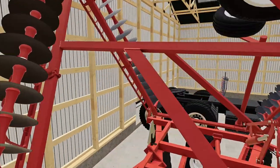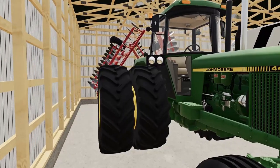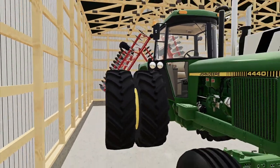And right here is our brand new Case International 490 disc. I've got to get through here, jeez. I also used quite a bit of my money with that disc, but it's very nice.